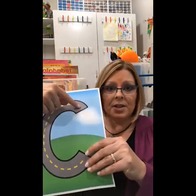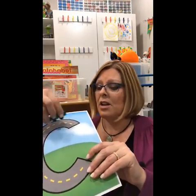So you're going to want to grab that. Some folks like to do a green sticker where the kids should start driving the car, and a red sticker where they should stop, so that they're not driving the car in the wrong direction, because you do want to make sure and reinforce proper letter formation right from the start.